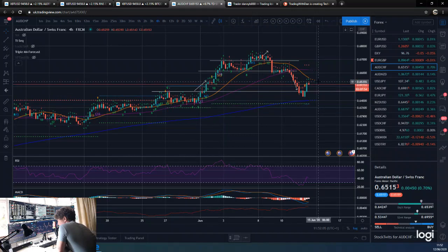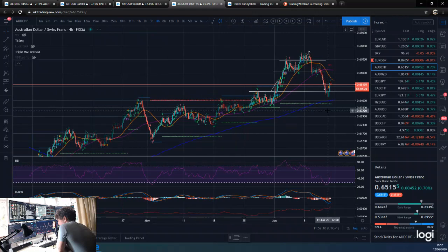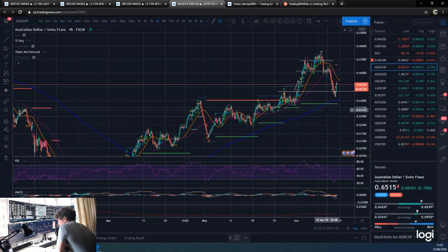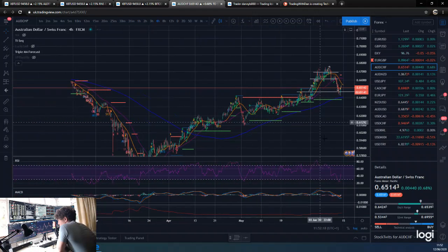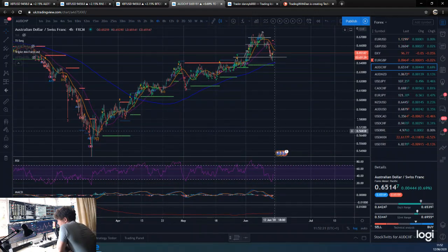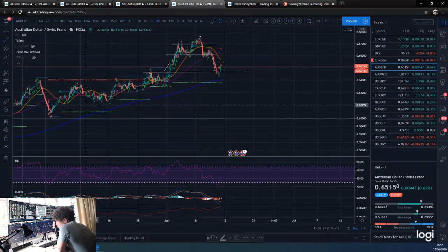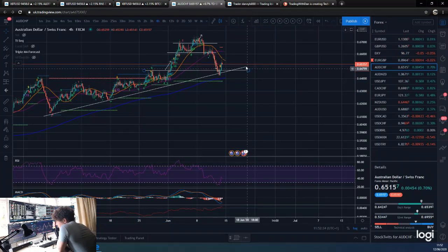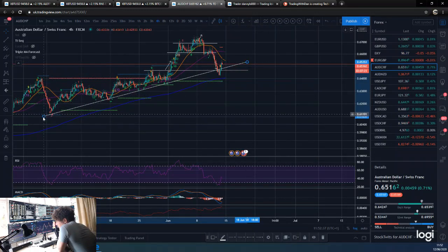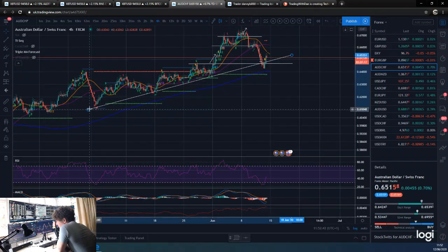But will I be looking for this bounce to be sustained? Not really. I would look for, I mean, there's a clear as day trend line here. We'll draw this on. Right, let's get this sorted. We've got a trend line coming in. Let's sort this out a little bit. Not the easiest one to draw, but this is basically, I think, as good as I can get on this.